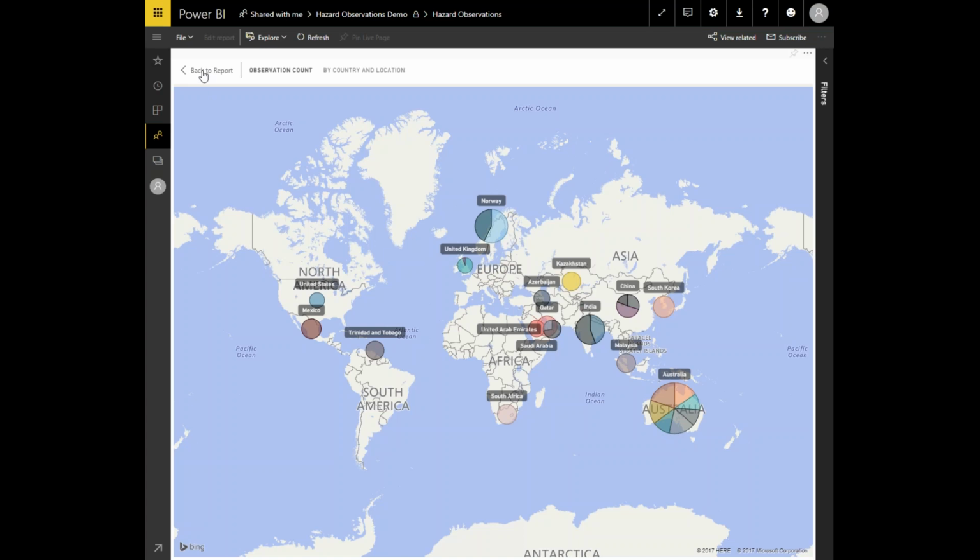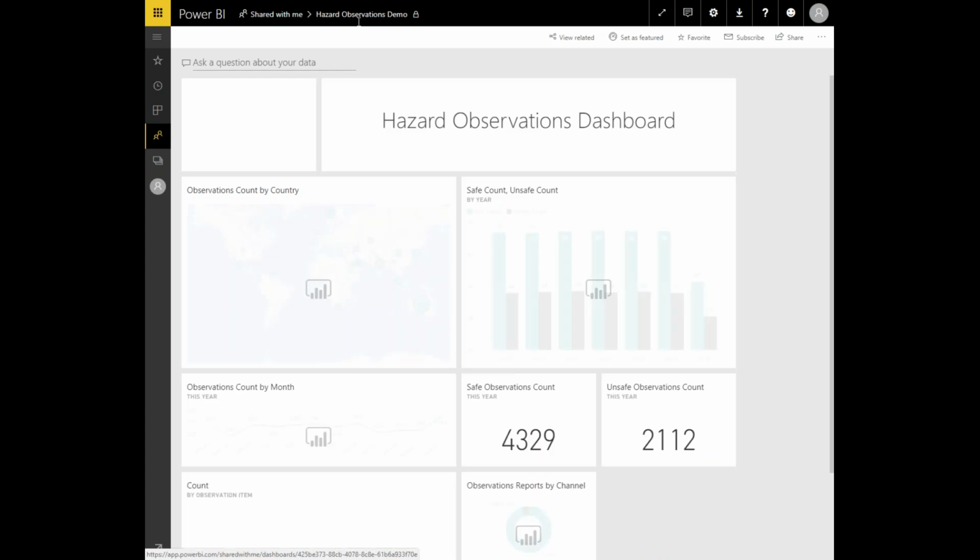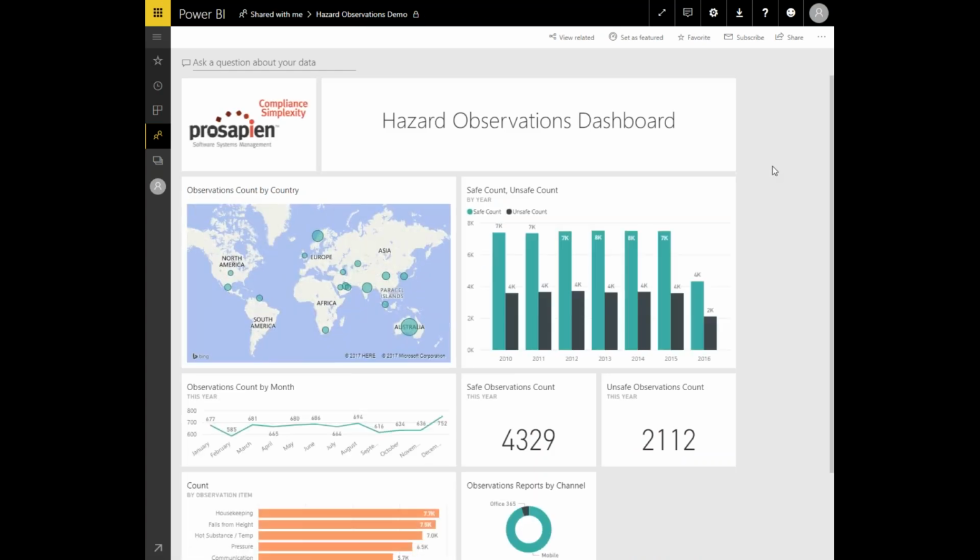It's also very easy to create your own additional reports for the system. So if you're familiar with creating reports in Excel, creating reports in Power BI is just as straightforward, perhaps more straightforward than creating them within Excel. Another feature that makes it very easy to get to the data that you're looking for is the ability to ask a question about your data. So we'll take a look at that now.